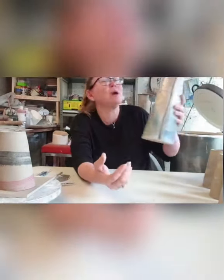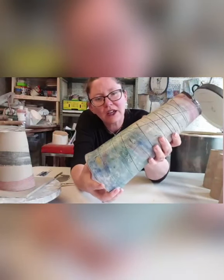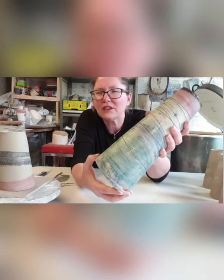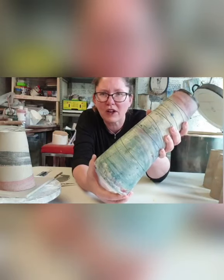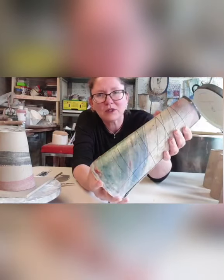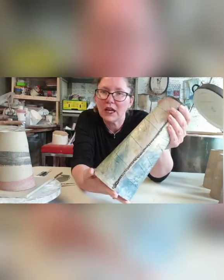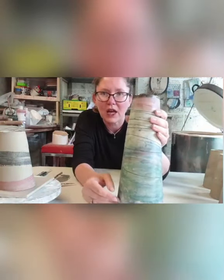This is a slightly bigger one, and again it was a sky inspired piece, based on all the lines that you see coming across the sky from the clouds and the planes. Not that we've had very many planes just lately, but I take lots of photos of the sky, and then I use those photos and abstract out what I see, and use that in the surface of my pots. So I'm taking in all that information from the landscapes, the skyscapes, the sea, basically from the natural world, and then interpreting that onto the surface of my pots.